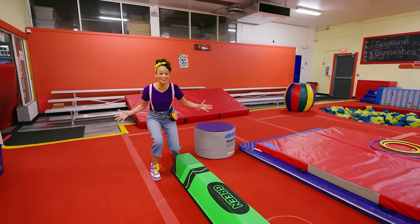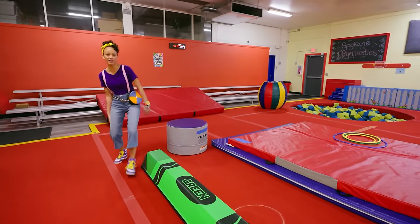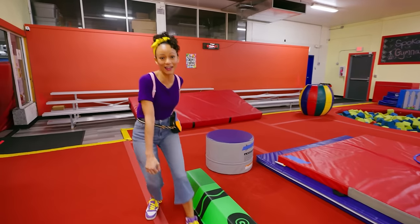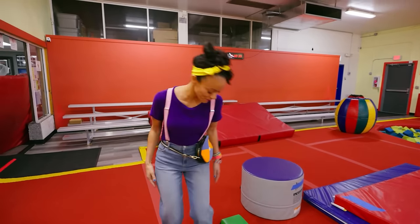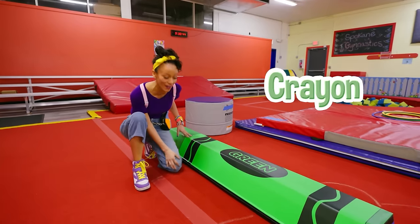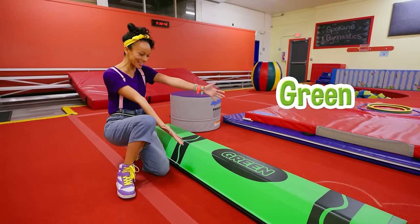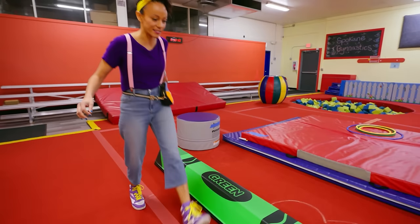Wow, check it out! We are in a gymnastics gym. This is a place where you can practice your gymnastics moves and climb and stretch and jump. Whoa, look at this. It looks like a giant crayon. Do you know what color this is? The color green. Let's see.